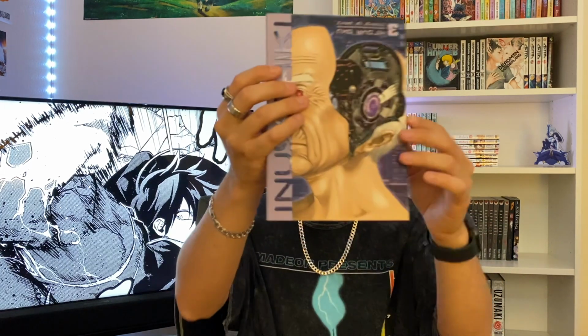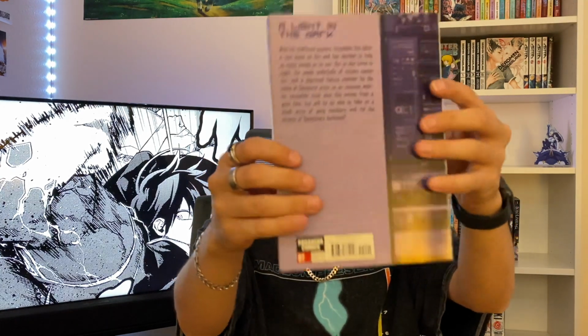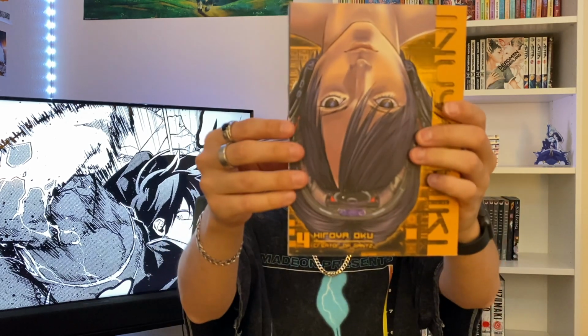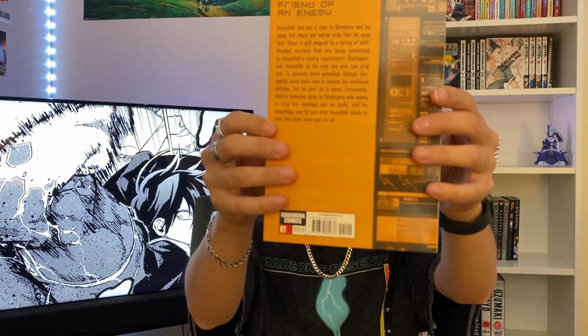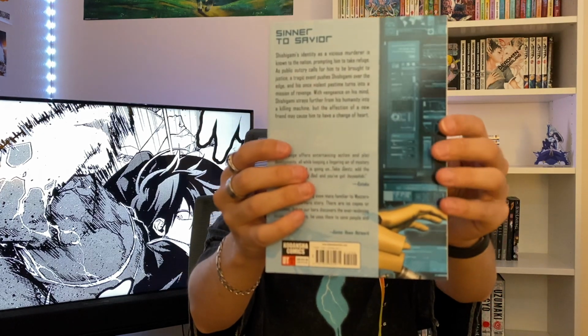So they are both cyborgs or something, or they have some crazy prosthetics. I just realized I showed that one upside down, but yeah, they are like cyborgs or robots, and they have some crazy abilities, and the old man uses his abilities for good while the younger guy uses them for evil. So pretty interesting concept there. I heard that this gets really crazy, as expected from Hiroya Oku, and yeah, super excited for this series.